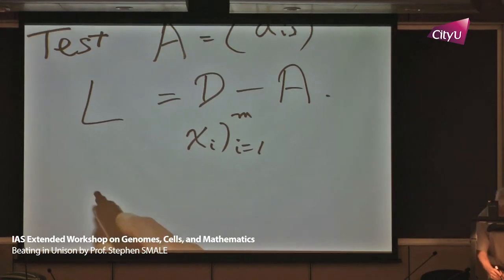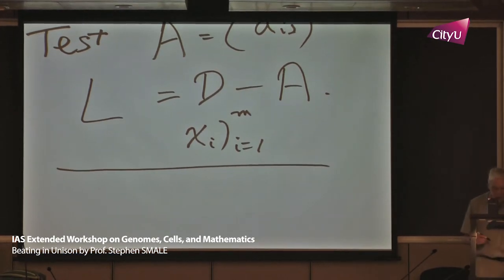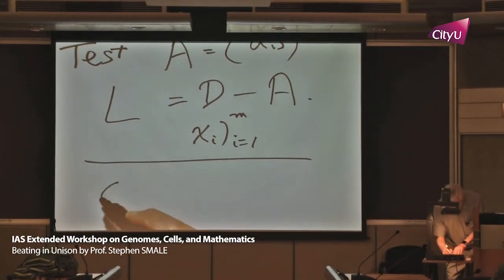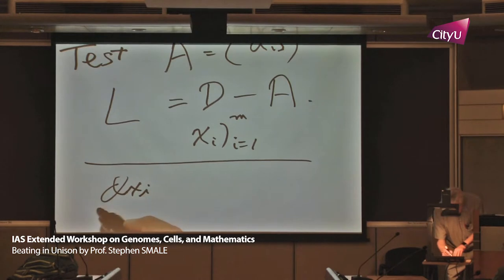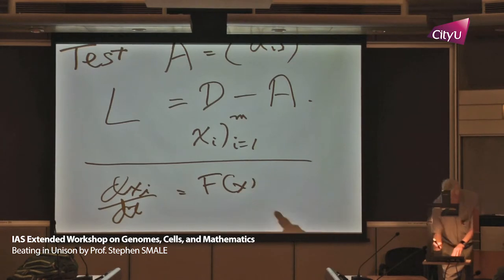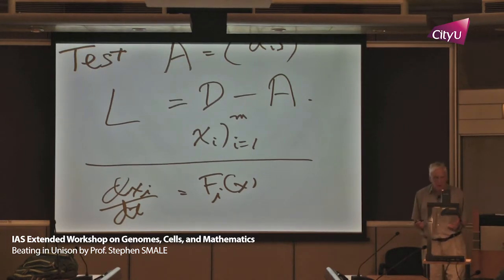Okay, so I want to write down the equations of motion that we're describing. That's the big deal. What are the equations? These are the differential equations of the system that I'm describing. Let's first take a single cell. For a single cell I have dx_i/dt equals f of x, and put i here if you want. That's just ordinary differential equations, which describe the dynamics in cell i.